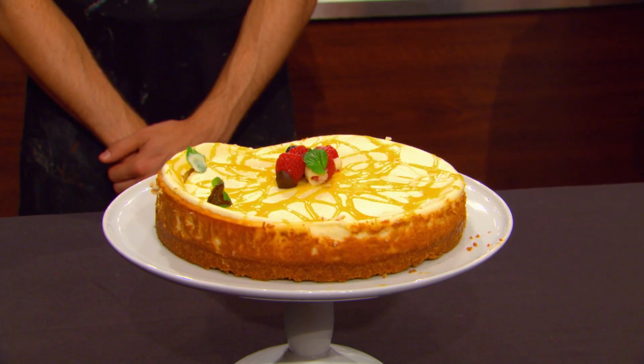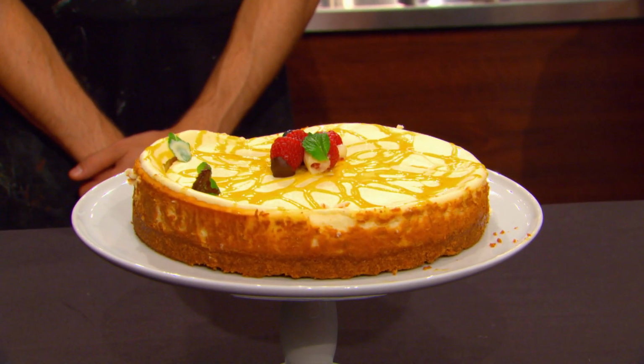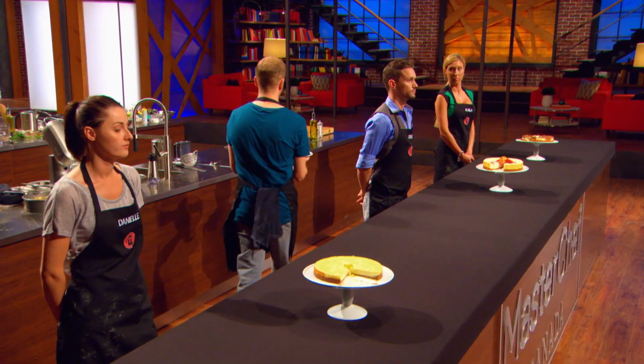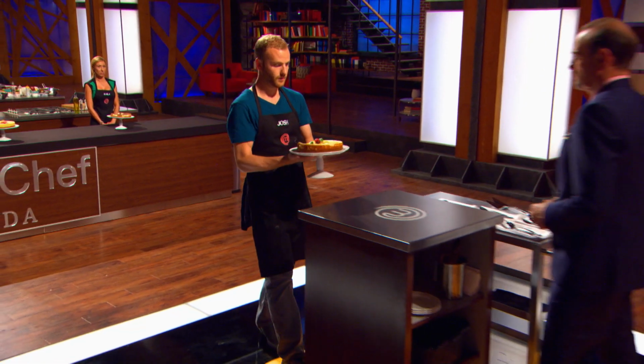Well, if different was your goal, you achieved that. In a bad way? In a good way. Thank you, Chef. I think my cake looks the worst, hands down. Josh, would you please bring a cheesecake up? I'm just hoping that the flavors are gonna speak for themselves. The judges are gonna see that I was trying to be innovative, creative, and take risks.